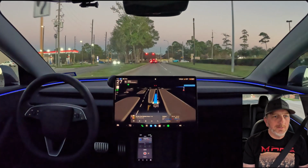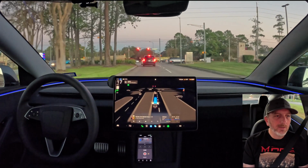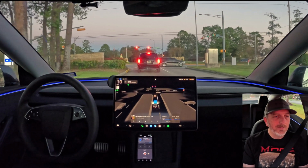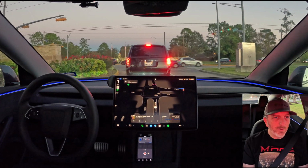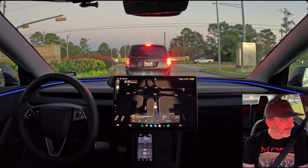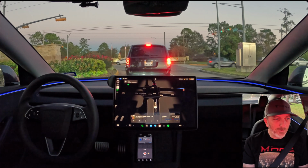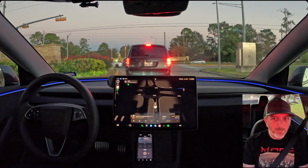All right, pulling up to West Lake Houston Parkway, getting the left lane, put on our left blinker so that we can go northbound on West Lake Houston Parkway. Hopefully I didn't confuse anybody with that. You need to go northbound on West Lake Houston Parkway.